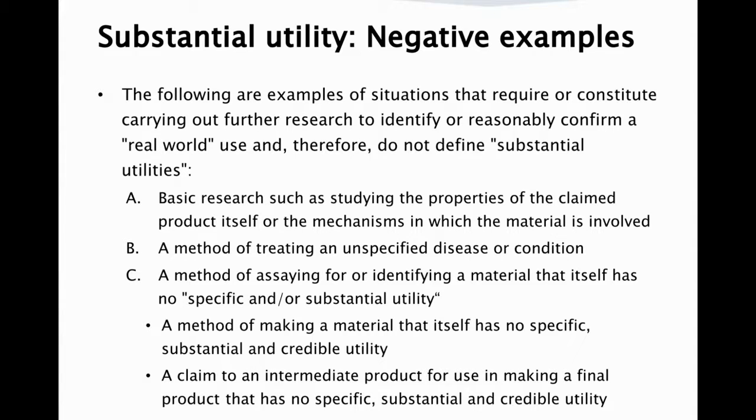However, basic research on the properties of a product, a method of treating an unspecified disease, or a method of identifying or making a material that has no specific, substantial, and credible utility itself, each would lack a substantial utility, since further research would be required to identify or confirm a real-world use.